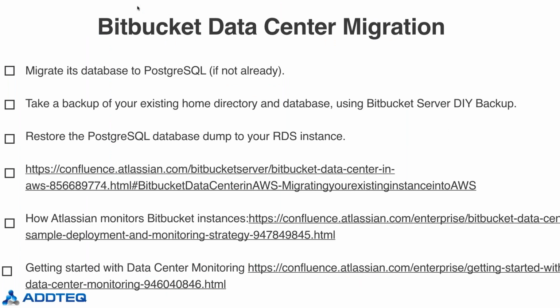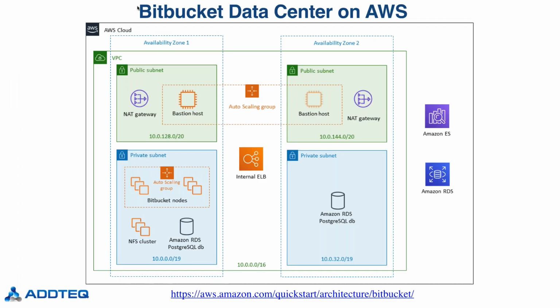And for Bitbucket Data Center, there is a key difference in comparison to JIRA and Confluence. And the difference is that it does not use EFS.